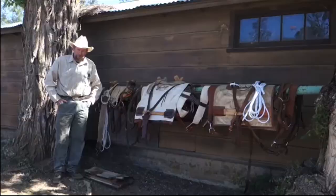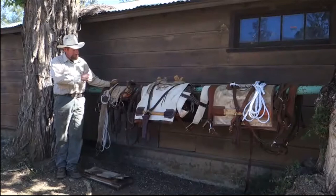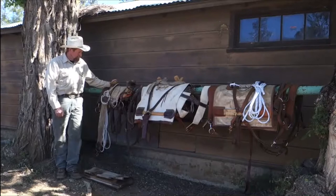So we're talking about the three different primary types of pack saddles you'll find in the Western US. And so you'll see in different locations, different areas, one or the other is the predominant thing that commercially you'd be using. And it's really a location dependent thing.